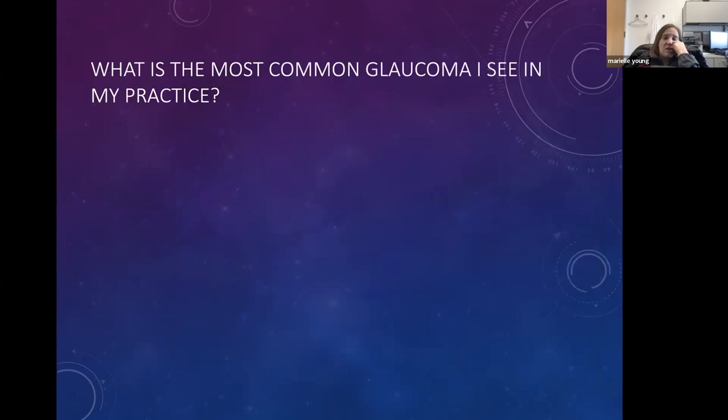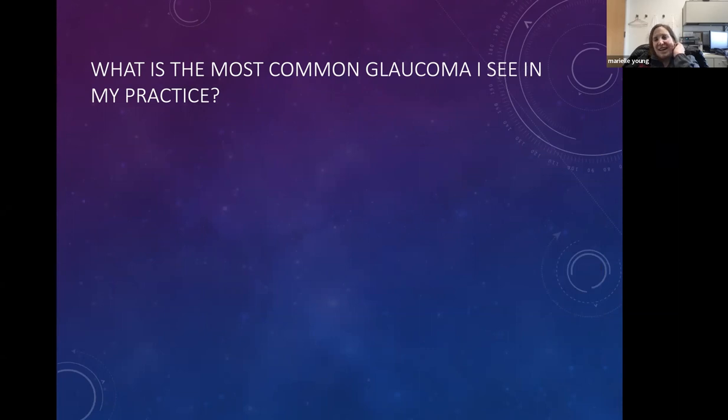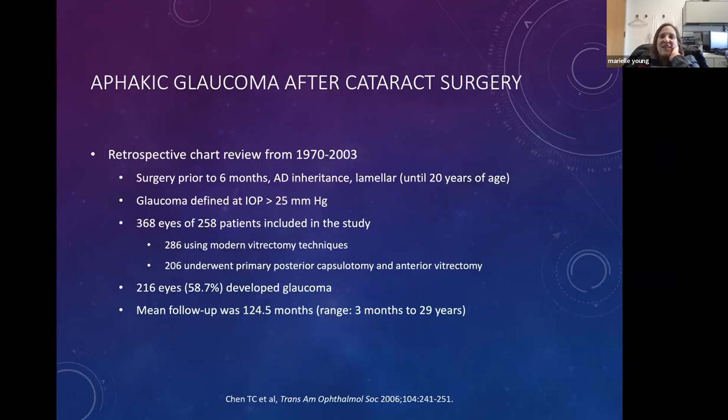What do you think the most common glaucoma I see in my practice is? I don't like managing glaucoma, but I have a fair amount of them. Aphakic? Yeah, most of the ones are the ones I cause. So aphakic glaucoma is really common. The incidence kind of goes up the longer you follow these kids. So this is a study that looked at 30 years of kids in a big glaucoma practice in Boston and found that 60% developed glaucoma, pretty dang high.